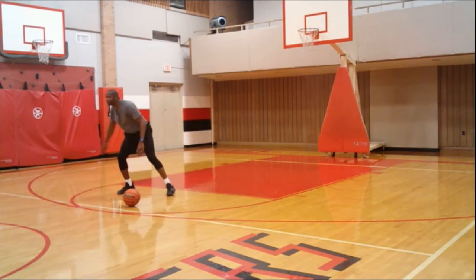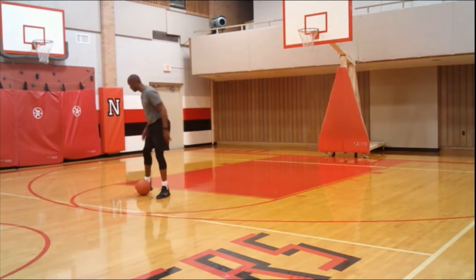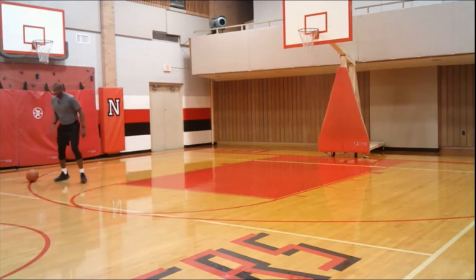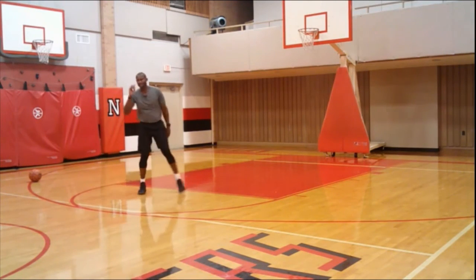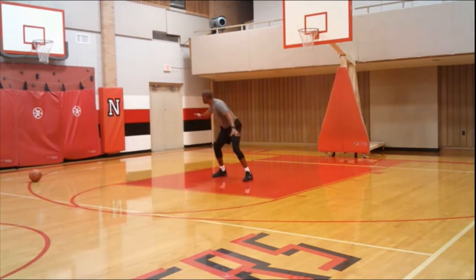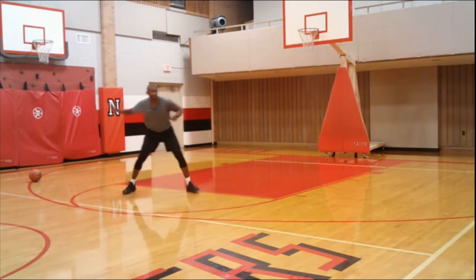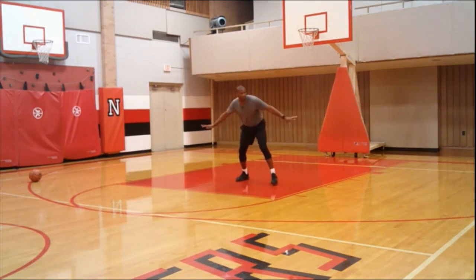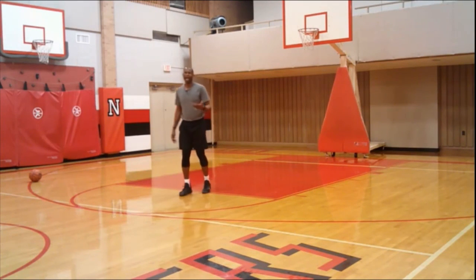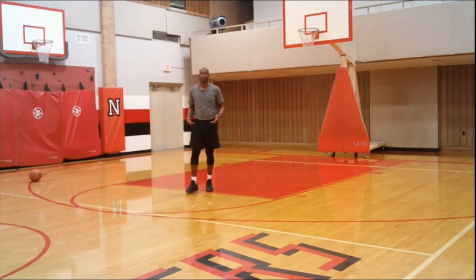Ball move, you move. I can put the ball now over here on the wing. I'm back over here in position 1, denying. Say the ball went to the corner. Ball move, I move. Ball came back. Ball got skipped, deny. Ball got passed. See, again, third thing I can do. Ball move, I move, using my imagination.